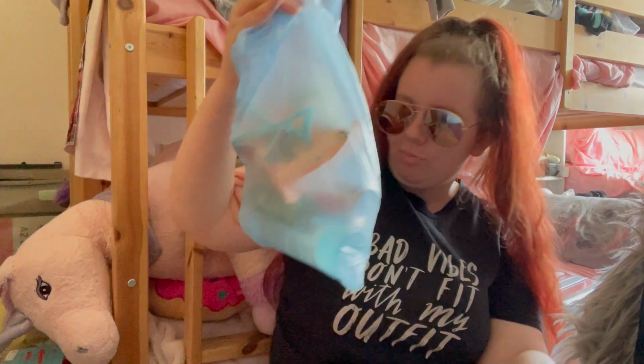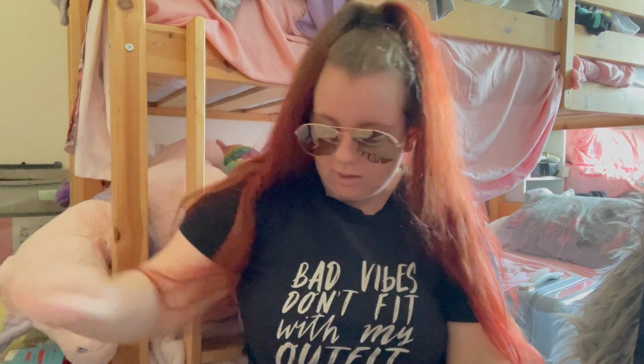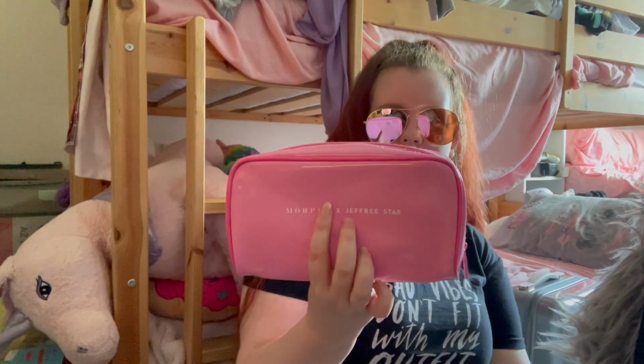And now the makeup. I've got a little parrot in the corner. Hey! So yeah, I've got another one of those blue bags. Moving on. Okay, this bag basically just has my makeup brushes in.